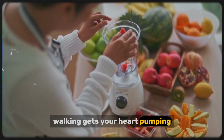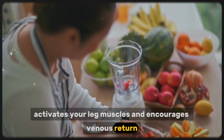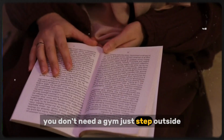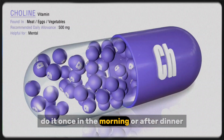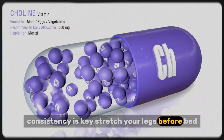Walking gets your heart pumping, activates your leg muscles, and encourages venous return. That's the upward flow of blood from your legs back to your heart. You don't need a gym, just step outside, take a slow stroll around the block, or even walk indoors. Do it once in the morning or after dinner. Consistency is key.